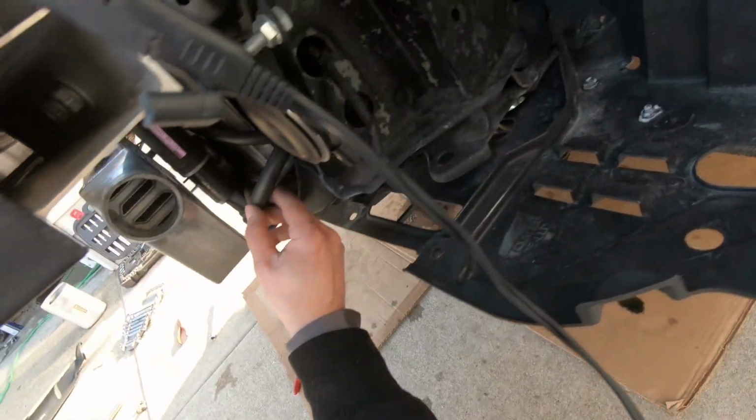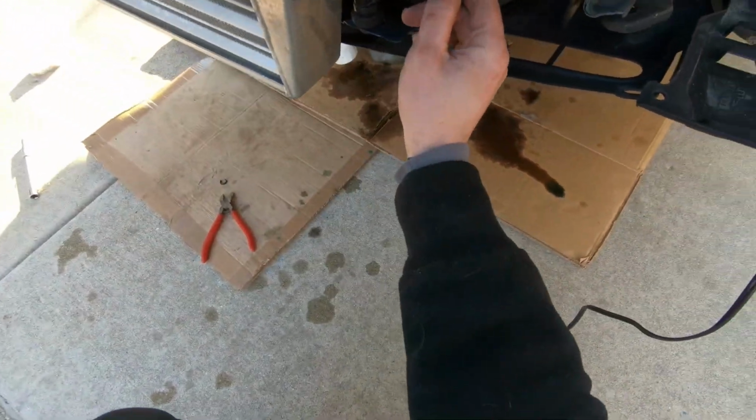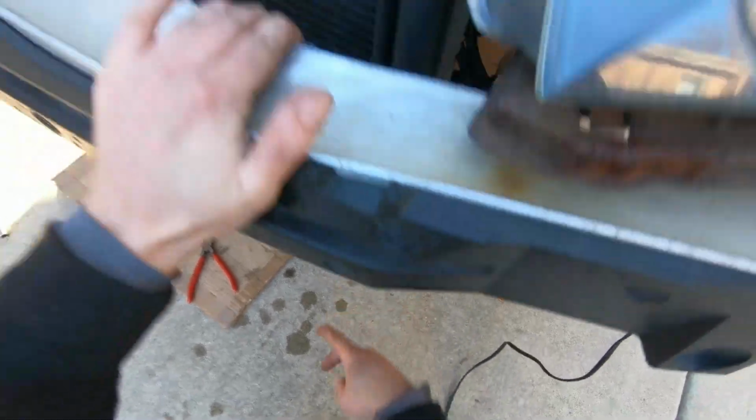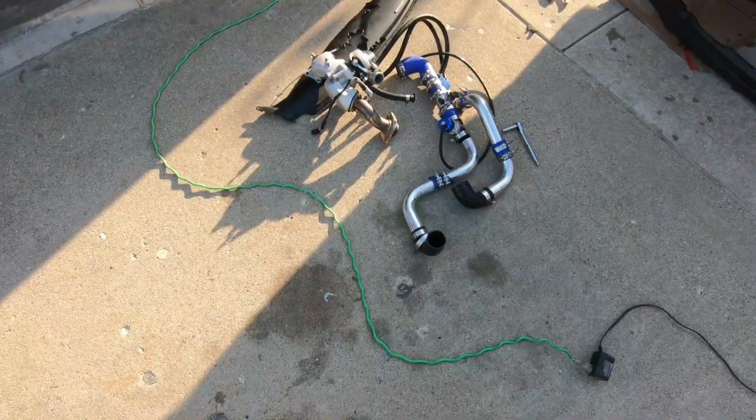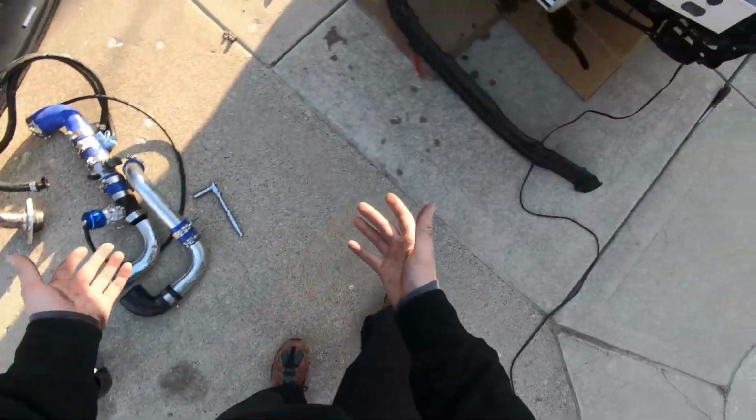I have my transmission cooler over here. I may just keep the transmission cooler installed. It's always gonna benefit the car regardless. There it is. There it is. Last piece to the puzzle.